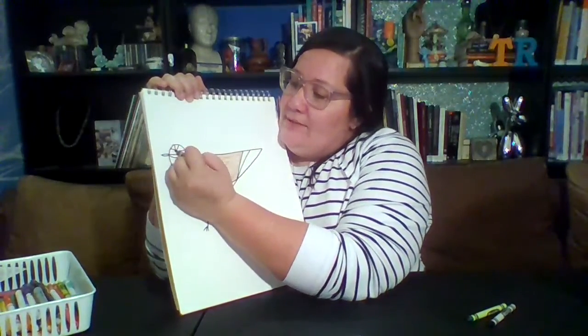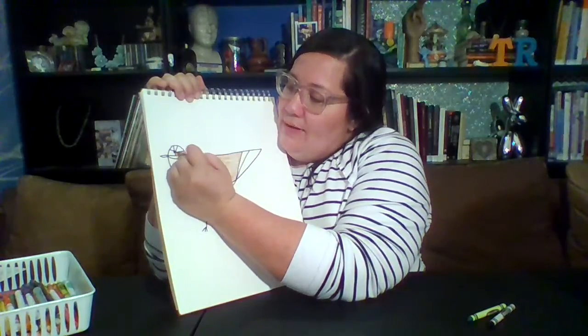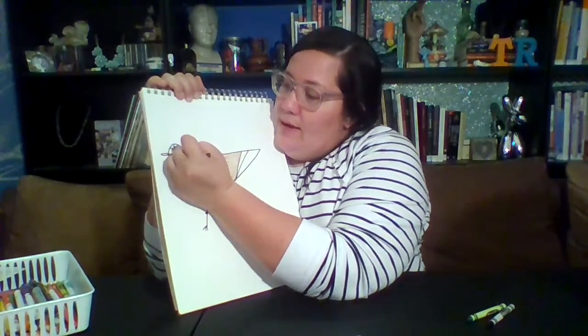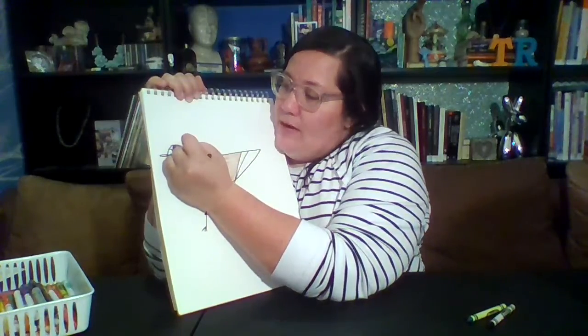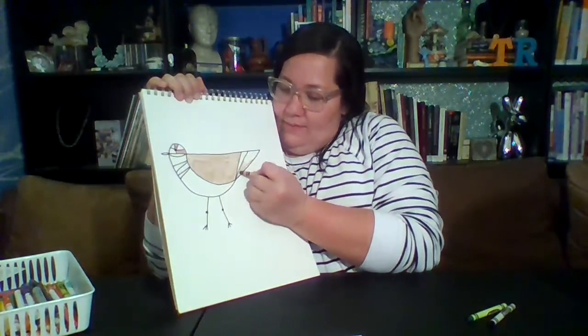We're going to color his markings on his head. So the rectangle here that we drew is brown. And then one of these triangles up at the top is brown. And I got to get his back part of his feathers.